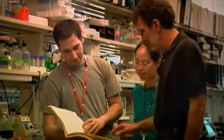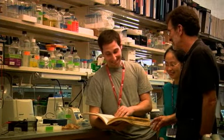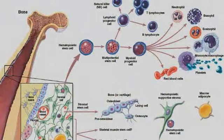Correct. My name is Daniel Tenen. I'm professor of medicine at Beth Israel Deaconess Medical Center and Harvard Medical School, and I'm the director of the blood program of the Harvard Stem Cell Institute. So those of us who work in blood stem cells think that we have a very unique position. And the reason we have this position is that we know more about blood stem cells than any other type of stem cell in the adult human body.